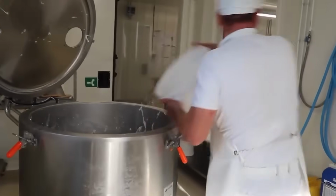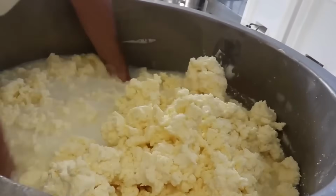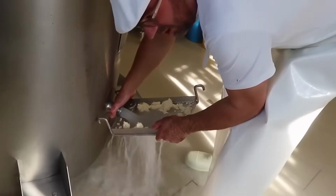Following churning, the butter mass undergoes washing to remove any residual buttermilk and impurities. Cold water is carefully sprayed over the butter while it is continuously agitated to ensure thorough cleaning. This step is vital for improving the texture and extending the shelf life of the butter.